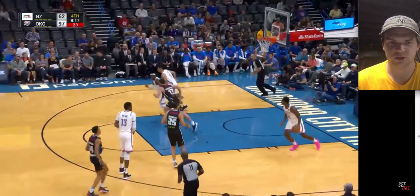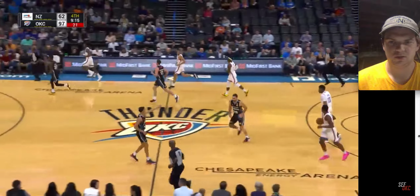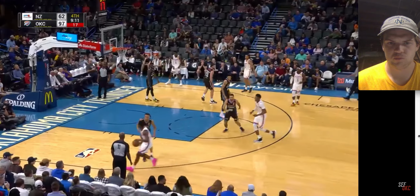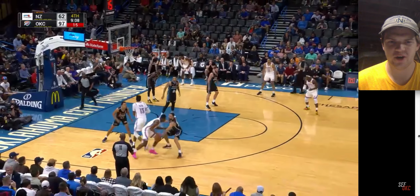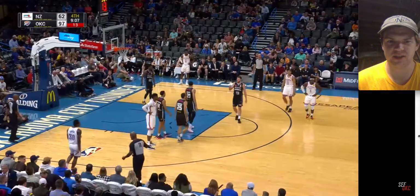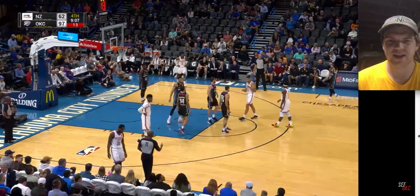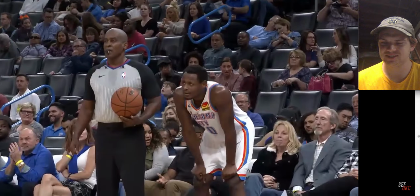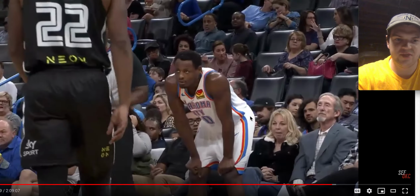That's not a bad shot. That'll go in eventually. So again, you could see right there, hands aren't really up. And again, I think it's more of a fatigue issue. But his hands aren't really up. His feet aren't really wide in their stance. So yeah, I think he's out right here.